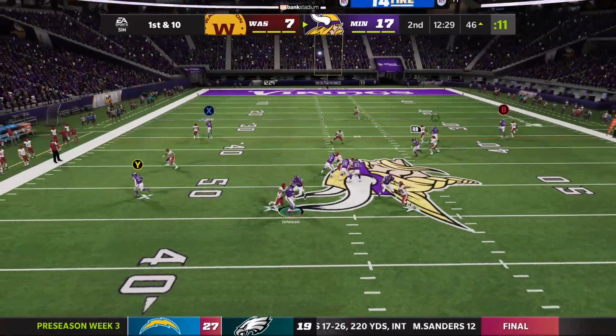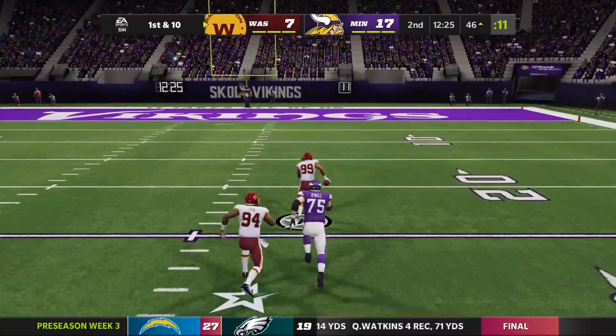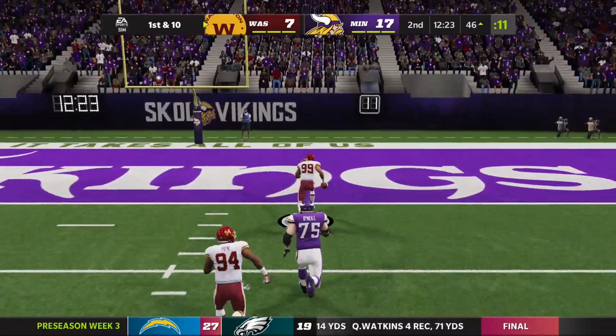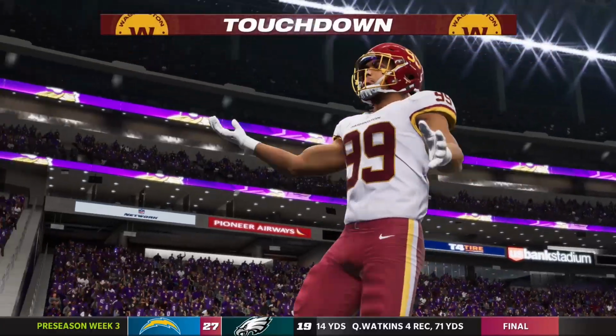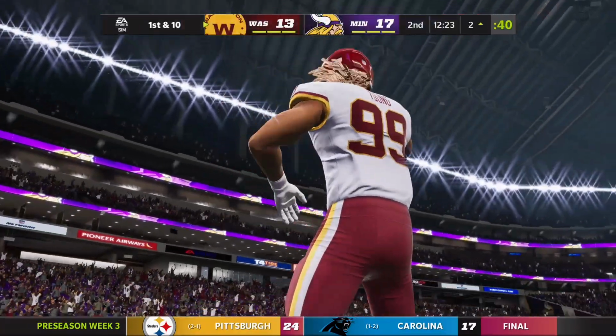They'll set up a throw. Nowhere to go here. He lost the football. And it's Washington that scoops it up. Past the 20. And he gets it back into the end zone. It's a fumble recovery leading to a Washington touchdown.